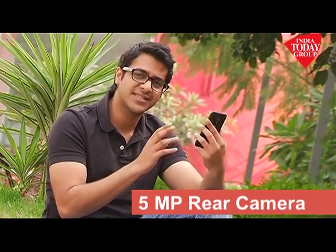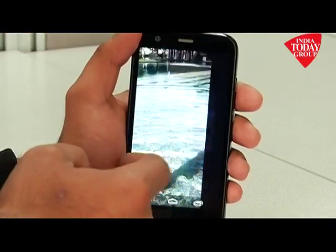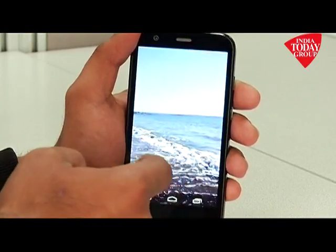The camera on the phone is not that impressive. It's just got a 5-megapixel snapper at the back, and the images in daylight or bright light are really good, but the images that you click under low light are obviously noisy and grainy, and the flash really does not help as well. The front camera is about decent, and you can do regular video calling on it, but there's no HD video calling on the smartphone, of course.